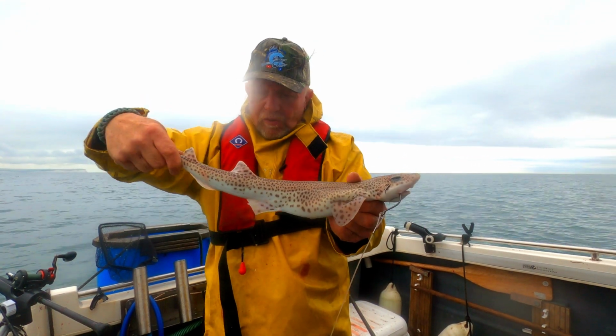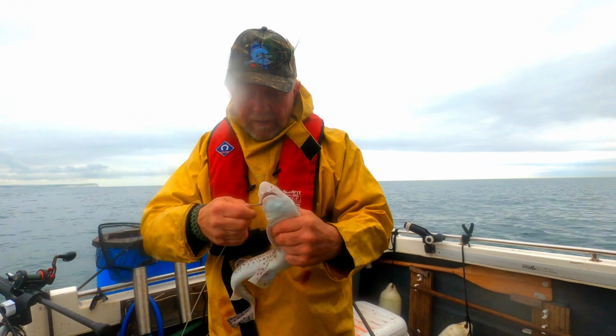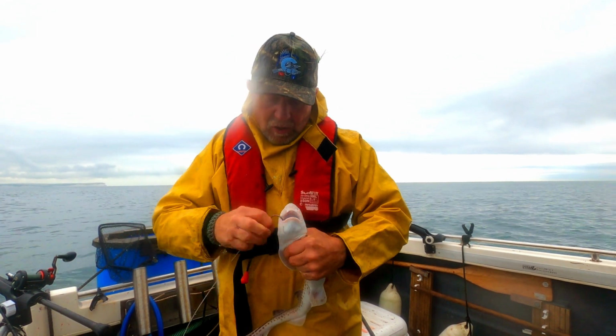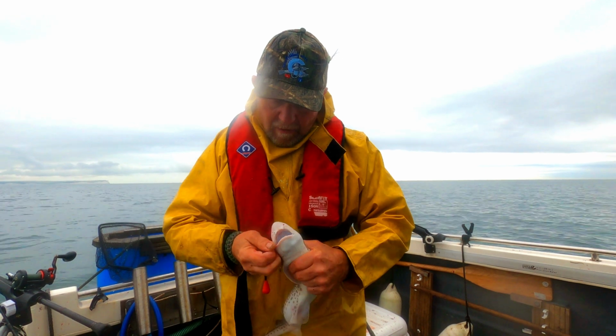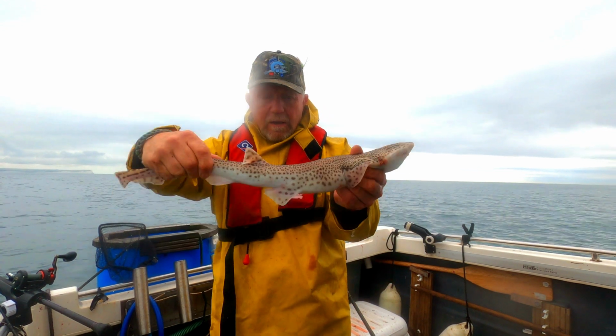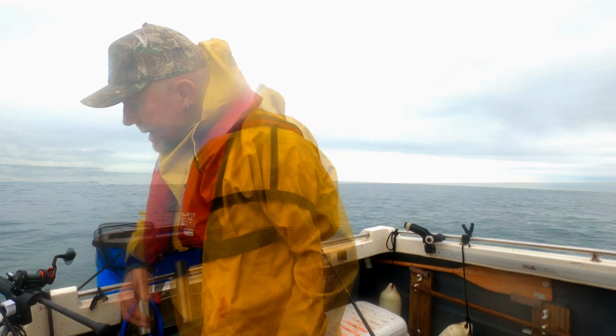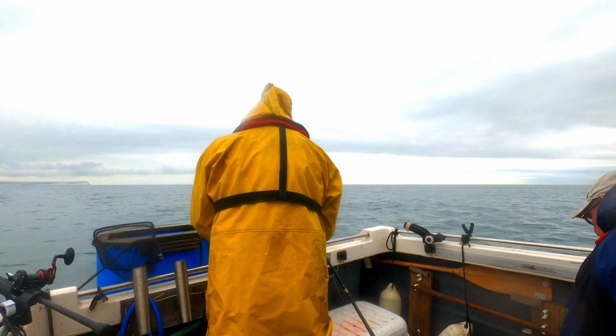And I've been having knocks and rattles on this rod, and I wound it in to check the bait, and I got this on the end. So, circle hooks have done their job. Hooks in the corner of the mouth, which is nice to see. There you go. So. One dogfish. Was that on a whole flapper or was it on a fillet?